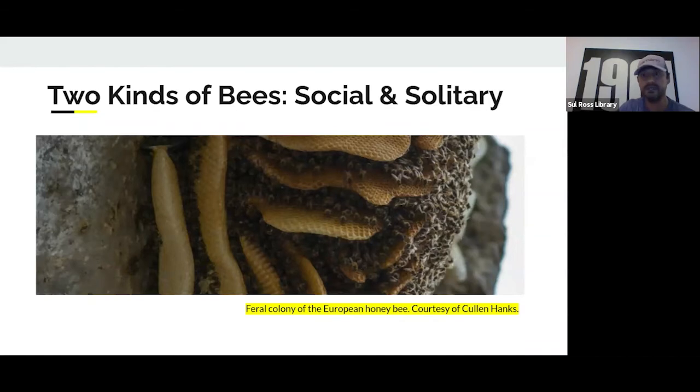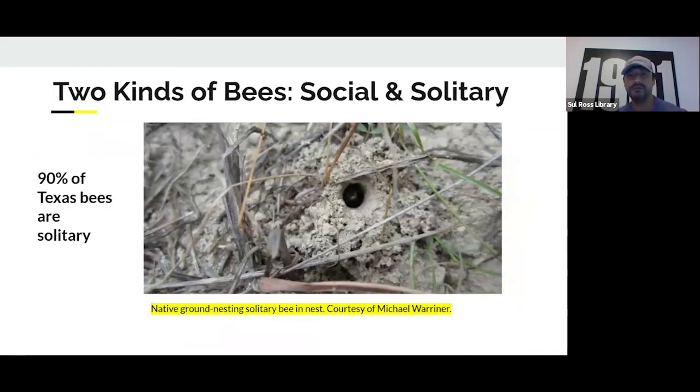Now, this is a highly social bee, and this might be what a solitary bee might look like. Interesting fact on these is that 90% of the bees here in Texas are actually solitary. The majority of the bees that you may see in your garden, if it is a native bee, it's gonna be a solitary bee. I wanna say this is probably some type of digger that's taking up residence down there.